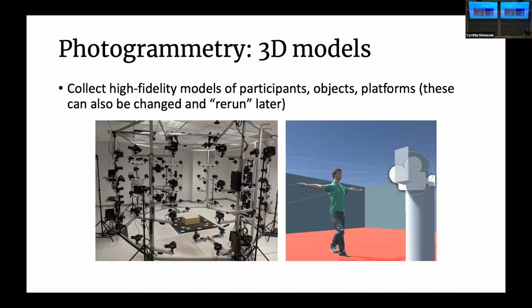There are a couple of facilities that make this more feasible. One of them is the photogrammetry rig, which is a facility that lets us collect very high fidelity models of people and robots that are participating in an experiment. Because this is happening inside simulation, we can always replace the avatar of the human that the robot is interacting with a different one and rerun a participant's trial without a person having to redo the actions. So we can do things like collect a large number of different avatars for the robot to be interacting with.